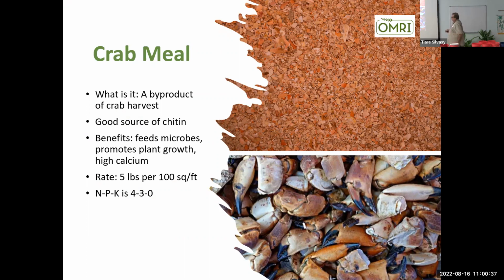So it's got some different things. It also will feed beneficial microbes, okay? It promotes plant growth. There's calcium carbonate in it. You put it down about 5 pounds per 100 square feet. So you can see the NPK 4-3-0.